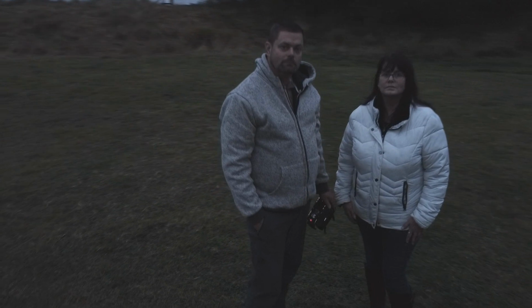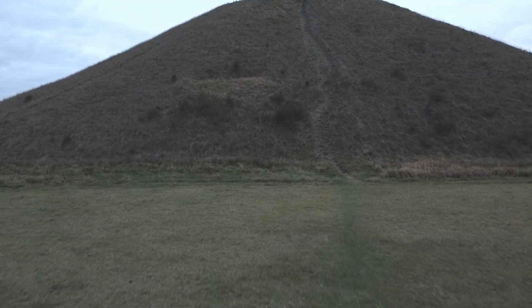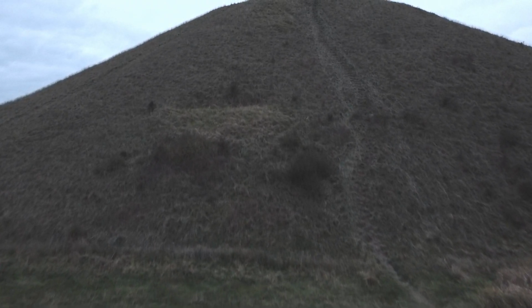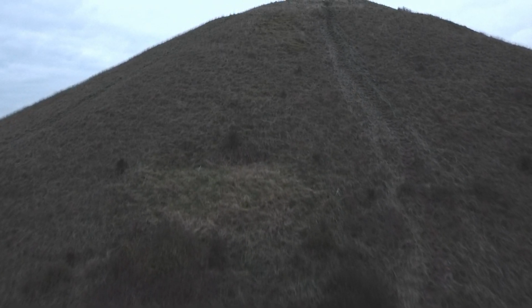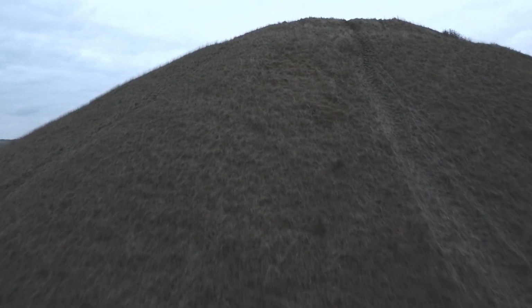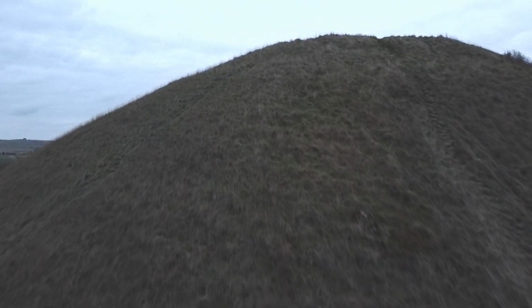As the light was fading, we just managed to get the drone up because you're not allowed to walk up the hill, despite the amount of footpath that you can see at the front of the hill there. It is obviously a combination of sheep that walk up there and people, so it is well worn. But we decided that we wouldn't walk to the top of the hill. We would just fly the drone up to the top of it so that we could get a view of the surrounding area.